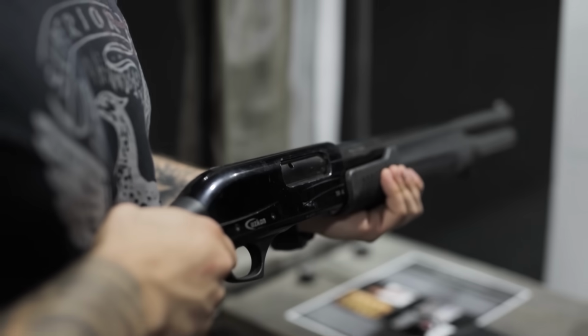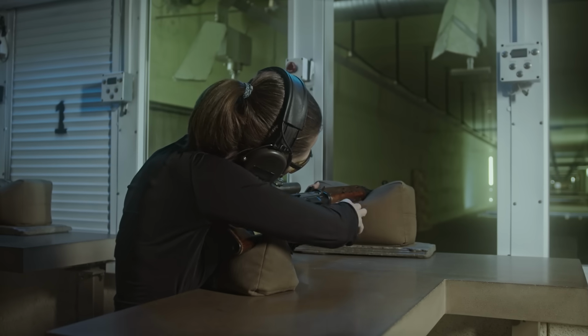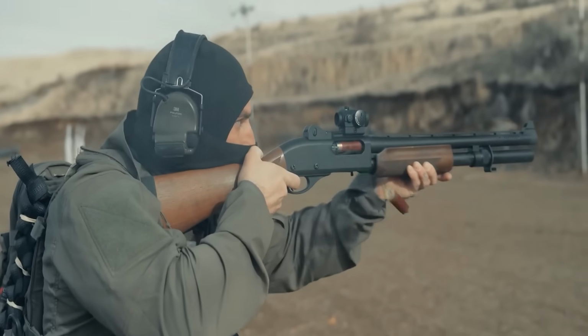Thinking about buying a shotgun, but worried you might end up with an expensive paperweight? Nobody wants to deal with an unreliable, poorly made piece of junk that's bound to fail when you need it most. Welcome back to Bolt vs. Lever. In this video, we're taking a closer look at the shotguns you should avoid at all costs.